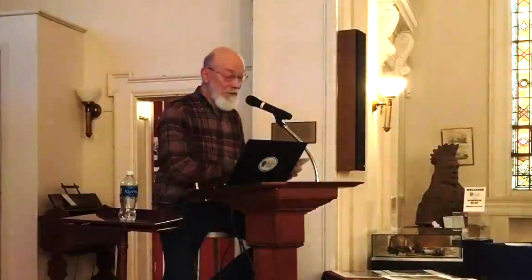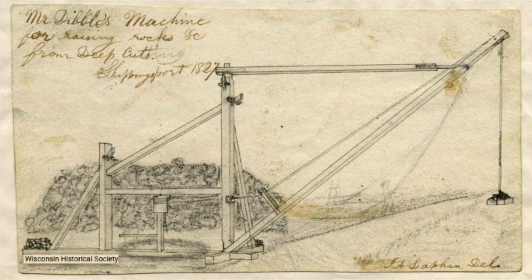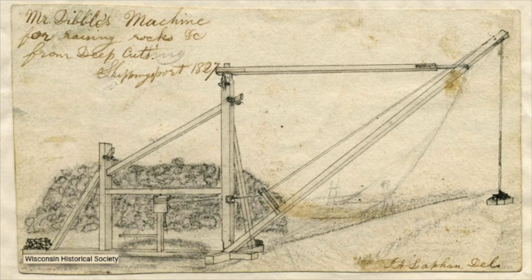But I found one in, of all places, the archives of the Wisconsin Historical Society. So, this is such a cool drawing. And the reason it's in the Wisconsin Historical Society is because it was drawn by a man by the name of Increase Lapham. People had great names back in those days, didn't they? Increase Lapham. And he was a cartographer and scientist in Wisconsin. And he's actually kind of revered there because they say he's the first scientist in Wisconsin.